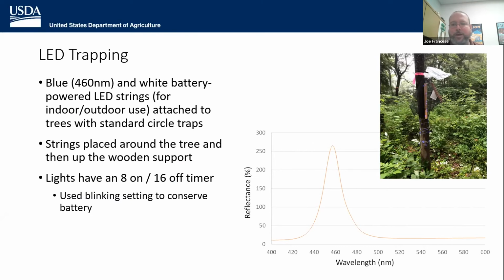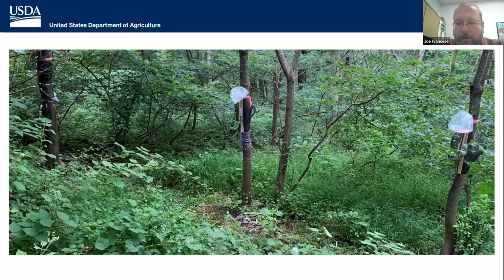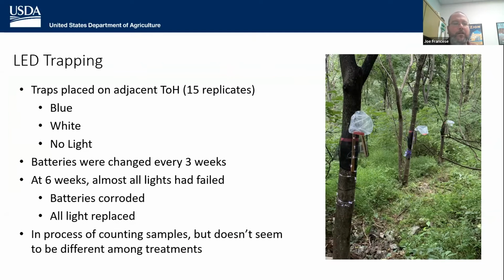You can see we made a wrap around the tree, and then we had basically a landing strip that went straight up into the trap. This is right up on the wooden support of the trap. Lights have an 8 on, 16 off timer. So in the morning, when we were setting up, we turned them on. We used a blinking setting to conserve energy. And so here you go: a white trap, a blue trap, and then an uncolored, unlit trap.